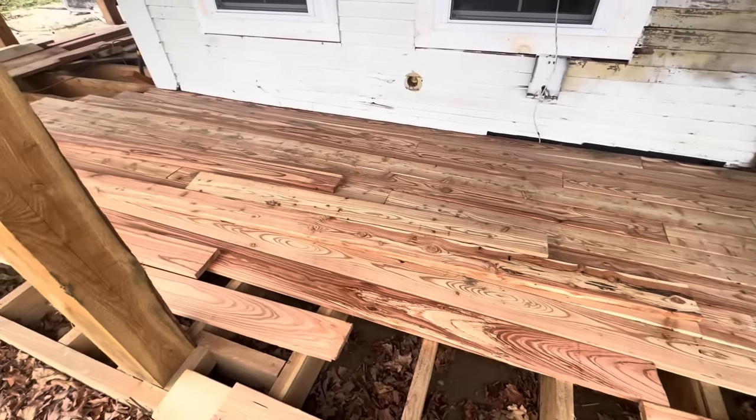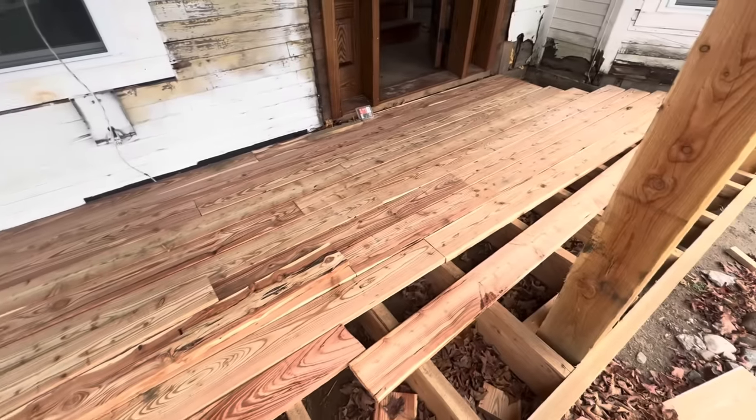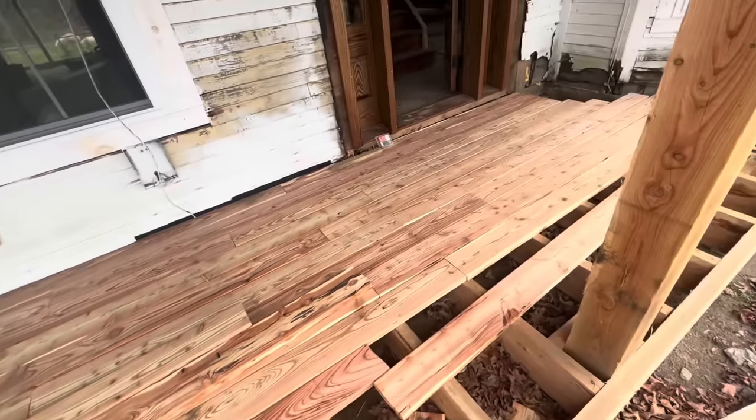Looks so beautiful. It looks kind of grainy. It's such interesting wood. And then there are other pieces on top of it, so it looks extra funky, but yeah, it looks beautiful.